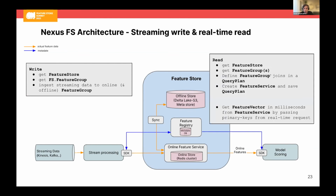And then for reading features back for real-time inference, we provide a join API that gives us a query plan that specifies which feature groups have to be fetched, and we can also translate this query plan from a generic representation to a Redis type query read plan.